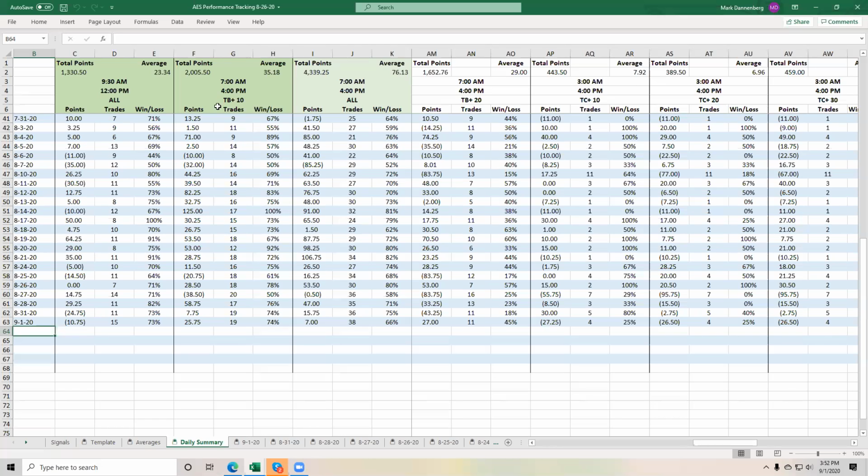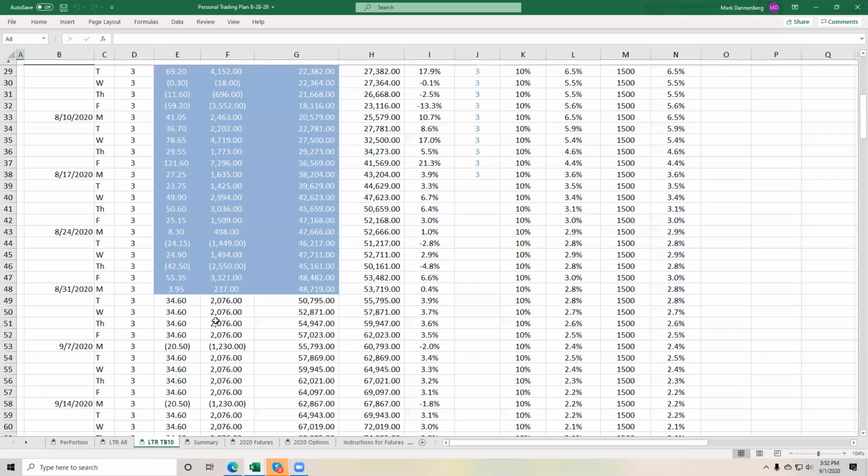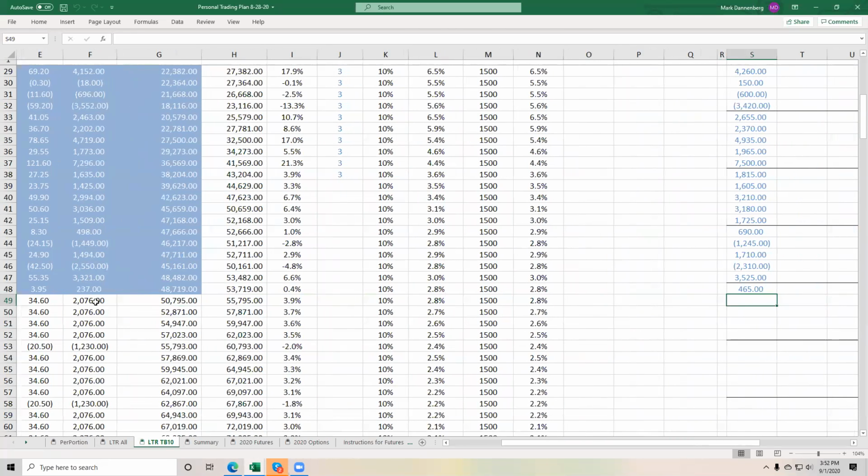And then in the 7 to 4 category, taking the trend and the trend continuation signals, we actually finished nicely up 25 3/4 points. So we're going to go ahead and start with our 9:30 to 12 category. We were down 10.75 points, and we're going to pull up our personal trading plan. Today is Tuesday, September 1st. We're going to go over to our data entry field, and 10.75 at $20 a point is a loss of $215. We're trading 3 contracts, so that times 3 is minus 645.